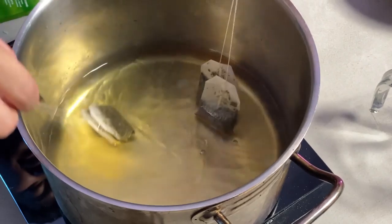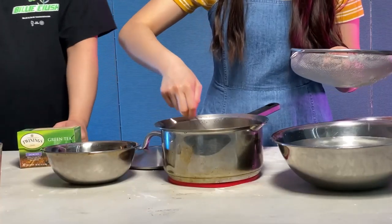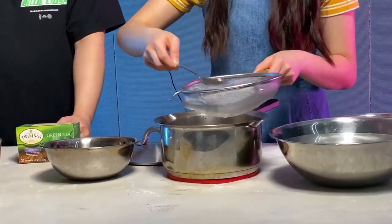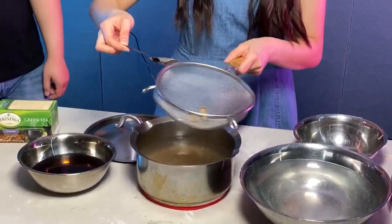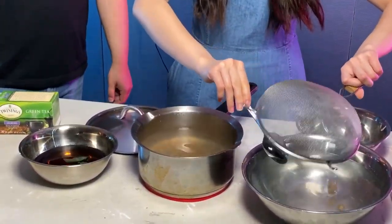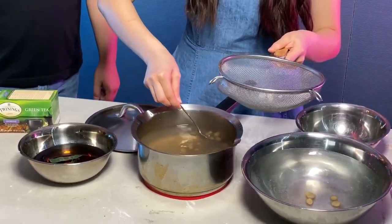Now that our simple syrup is done and our tea is steeping, we're going to take the boba out of the pot, if that is possible. I'm gonna use the spoon to help me. And we're just gonna put it in cold water because we want it to get a little chewier and to rinse off some of the starches. I'll be back in a minute.